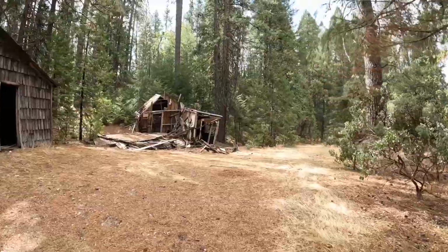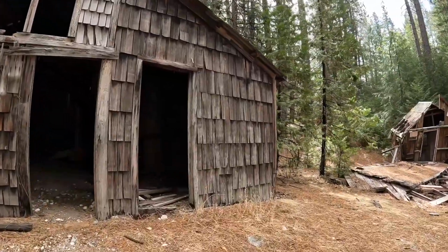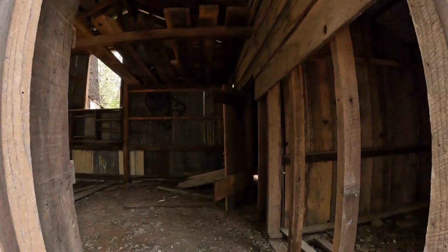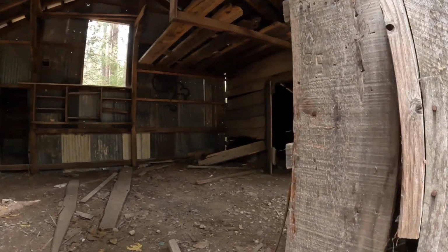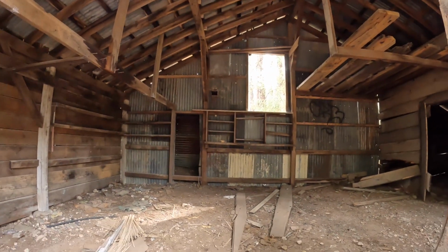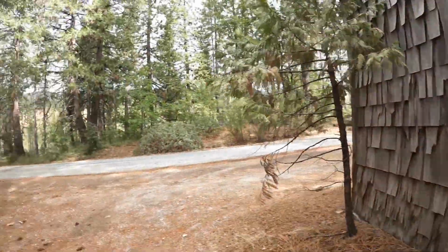Just came along some more broken down shacks. This might have been sort of more of a barn, it looks like. Yeah. I don't really want to go in there. A lot of mosquitoes here. Might be some critters that made it their home. Some glass on the floor as well. Bottles. Some garbage. People, man, they make me frustrated.